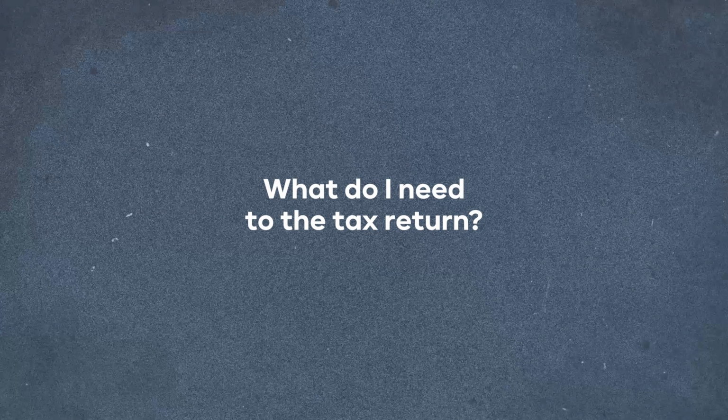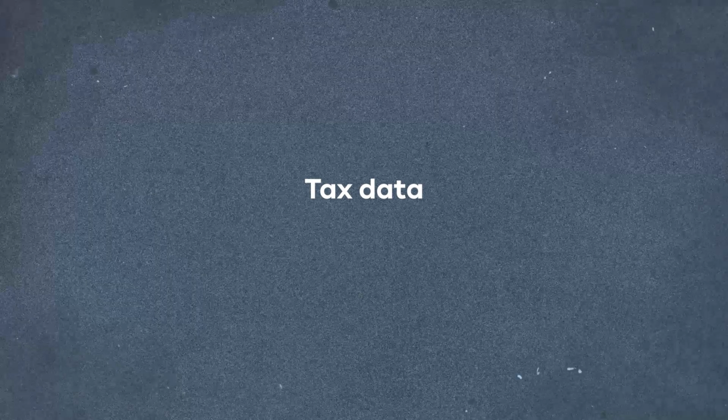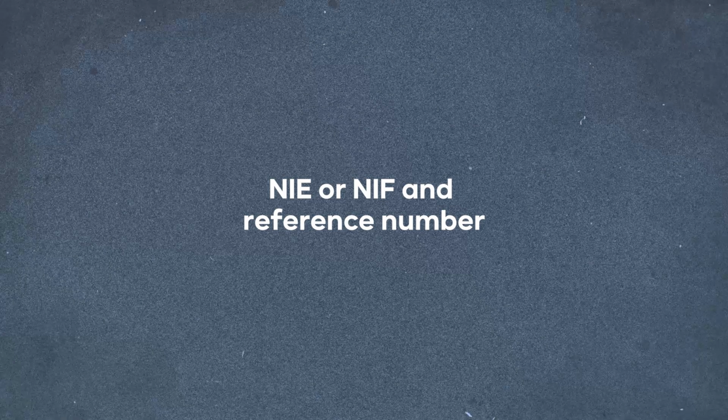What do you need to do in order to file this tax return? Before we start, you need to make sure that you have your draft return, which you can download on the tax agency's official website in Spain. And then you also will need your tax data, which is also available online. You might need a digital certificate in order to apply for all that. And keep in mind your NIF and NIE and also your reference number to access all your records. Information on the application of all kinds of deductions is very detailed on the person itself, because it will change depending on the person.